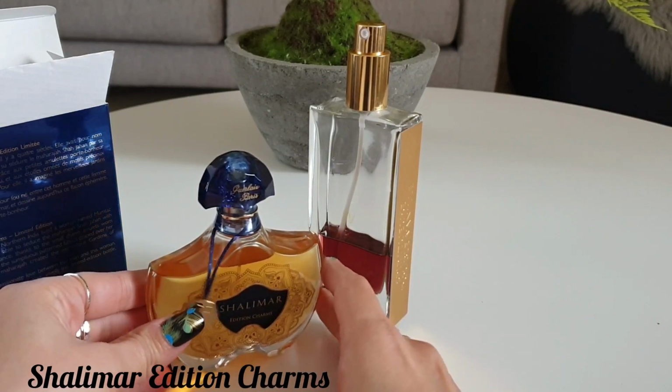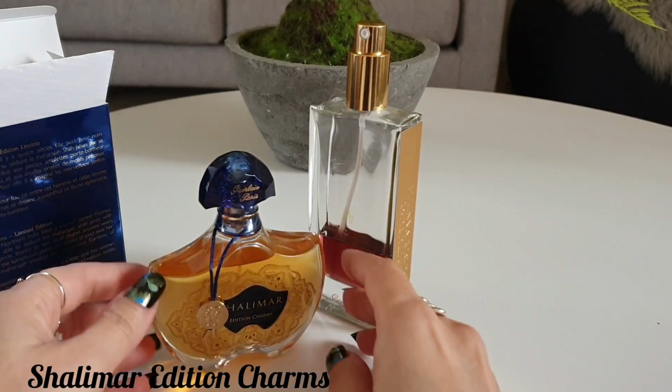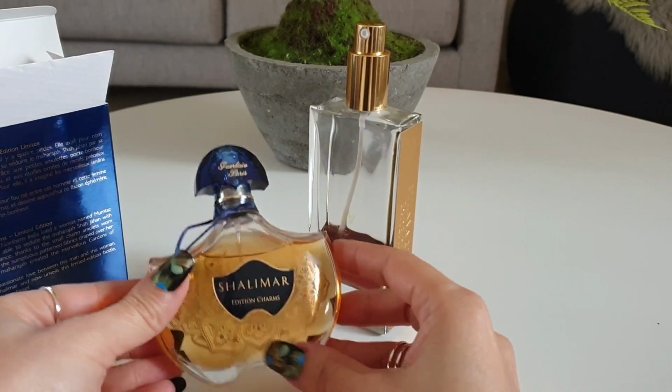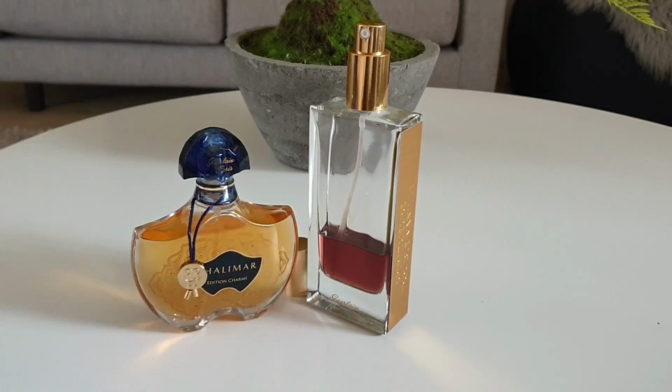So it's got that creamy citrus going on. And the vanilla here is a little bit more edible vanilla, whereas the other Shalimar is more kind of grown up, woody vanilla. I'm not sure if you get what I mean, but I just prefer this one. I love it so much. They always discontinue the good ones, don't they?